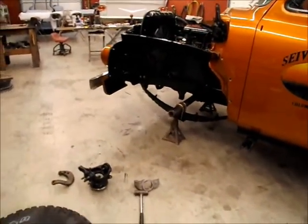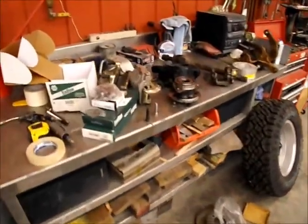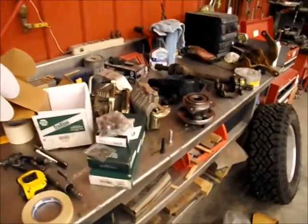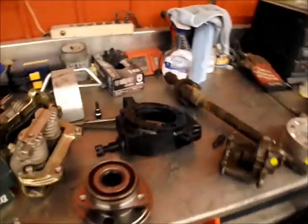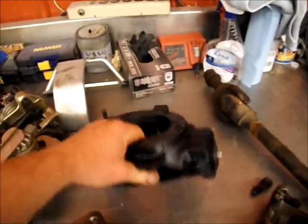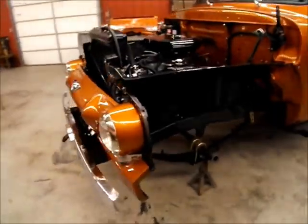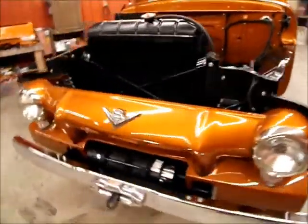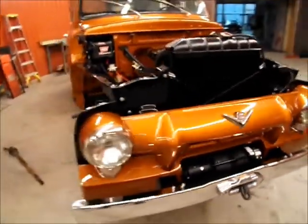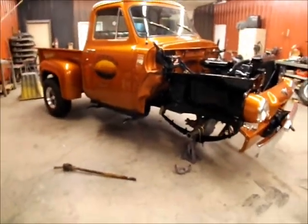Ian Johnson came up last night and he brought all this stuff right here. This is all my front end and brakes and hubs, and all this is the spindle Ian made for me. It's all handmade. Hopefully we can make that work. And I do a little modifying here and there. Front's on. The axle laying on the floor. 6 more days.